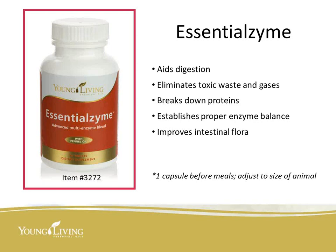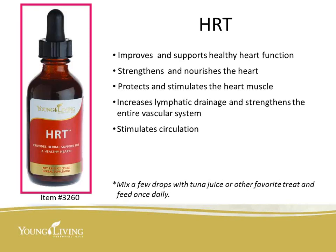Now, the same way that I was using BLM, you can use Essential Thyme. Like Terry was saying about her horse with Digize, eliminating all of that bloating and discomfort. Well, Essential Thyme, if they're having bloating and discomfort maybe from the food that they're eating, or they're just going through some traumatic times and they're not digesting, Essential Thyme will aid in that digestion, helping to eliminate toxic waste and gas. It helps to break down protein. It establishes proper enzyme balance, and it improves intestinal flora. Just one capsule, you can sprinkle it over their food, would help to digest. And if it's just a small cat, just half a tap would be fine, I'm sure.